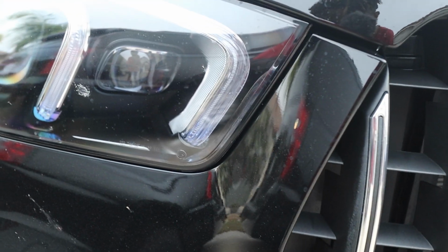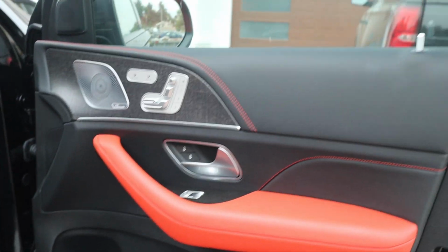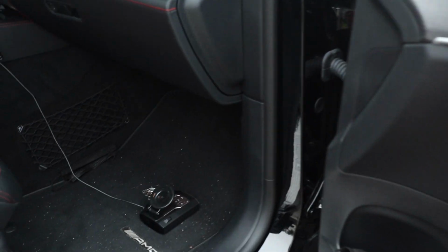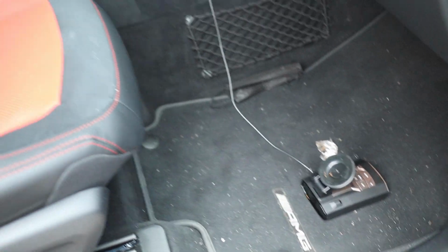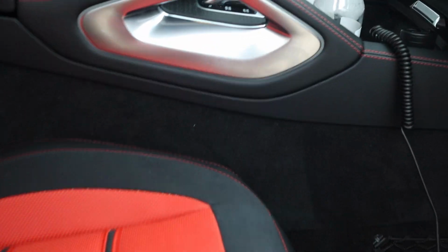You can see all the dirt and whatnot along here, the bugs and stuff. Yeah, there it is. And then the interior of this car is really beautiful. It is red and black interior. So we got the sides, and then obviously you guys can tell it just needs a nice vacuum. And that's exactly what this package does.